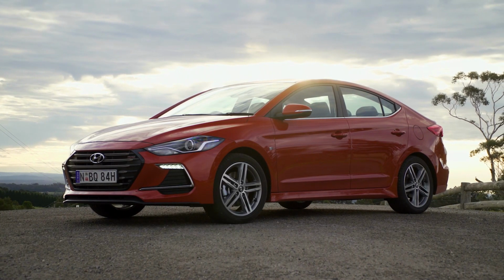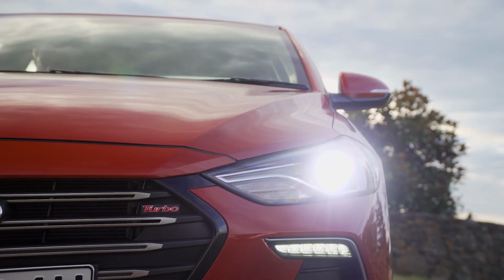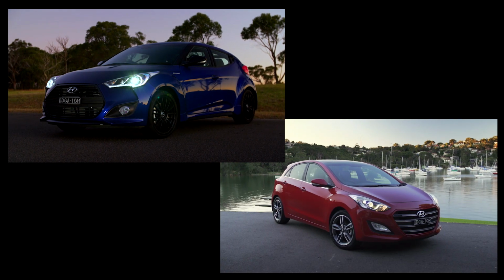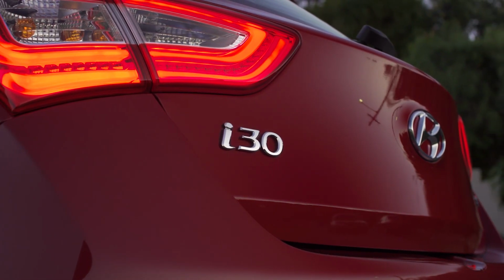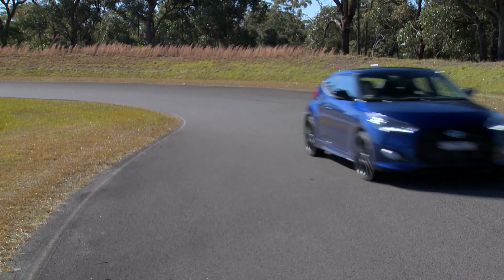Of course, Hyundai has released sporty versions of some of its cars before this, including the Veloster Turbo and the i30 SR. It's not unfair to say, though, that these efforts really haven't set the world on fire. Hyundai didn't go anywhere near far enough for them to be regarded as genuine performance options.